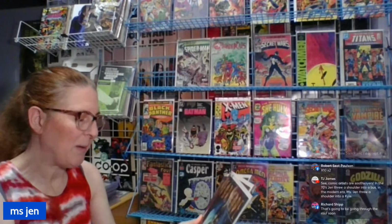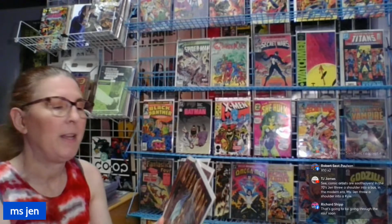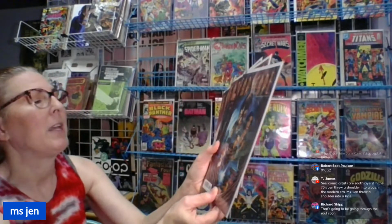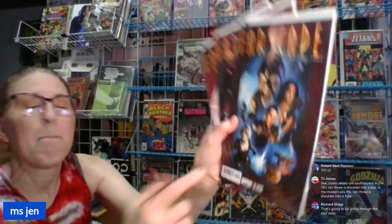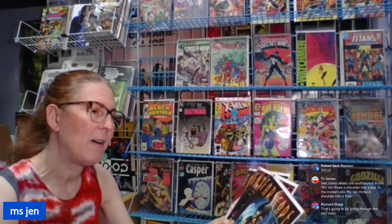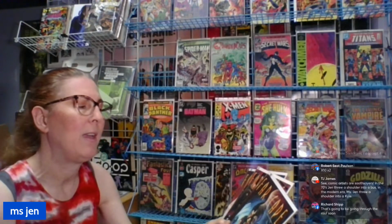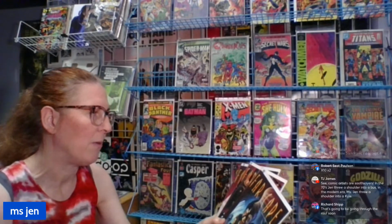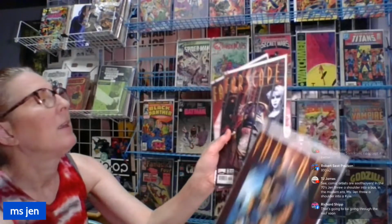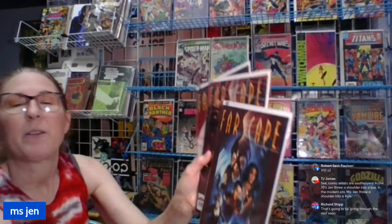These are fun. I expected these to be more expensive because they're super hard to find. I haven't had these in a long time, but they were in the collection. Farscape. Who loves Farscape? Chiana is amazing. I actually got to meet her. She came to my store, and I watched my first episode of Farscape with her in the room. She's amazing. This is $10 for number 1. And for number 2 and number 3, they're just $5 each.